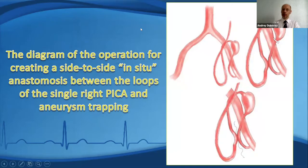We don't have a video of this operation because we performed it in another clinic without video recordings. And I have a drawing of this operation. In the diagram, the first step, I saw the two loops of the PICA running very closely. Then I made a side-to-side bypass between the loops of one PICA. And then I trap the aneurysm.